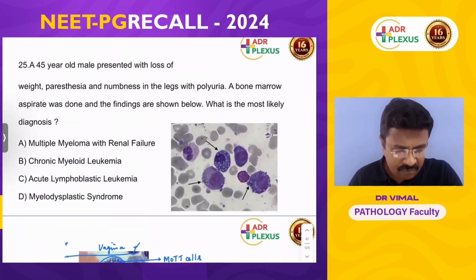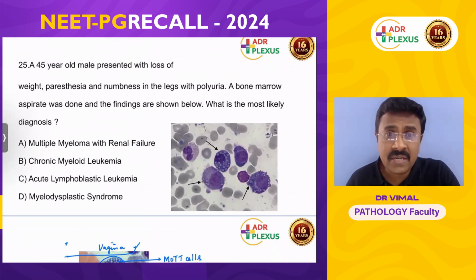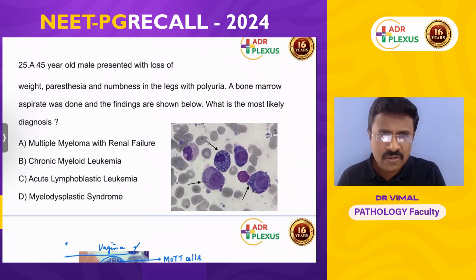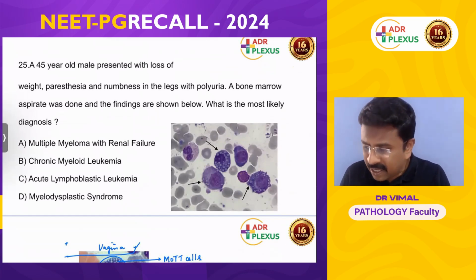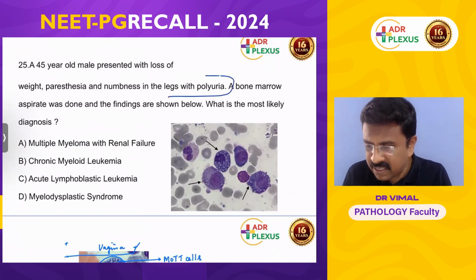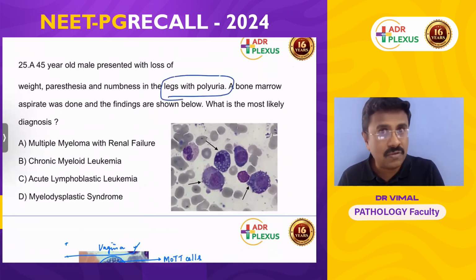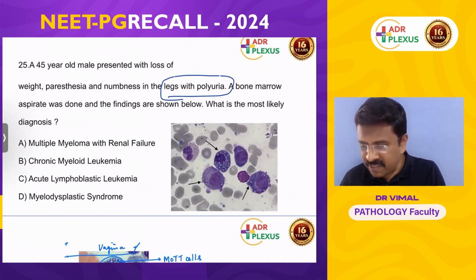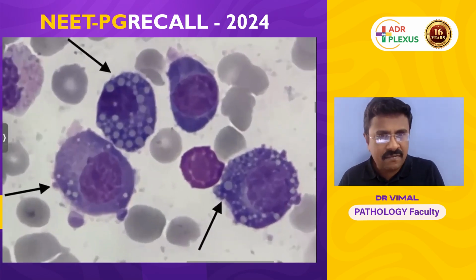The next question: a 45-year-old male presented with loss of weight, paresthesia, and numbness in the legs with polyuria. A bone marrow aspirate was done, and they have given the image. So the patient presenting with weight loss and neurological manifestation, numbness in the legs, you will be thinking of vitamin B12 deficiency. But please see here there is also a history of polyuria, which is quite unusual. So polyuria will be pointing more towards renal dysfunction, and also this cell cannot be mistaken for any other cells.